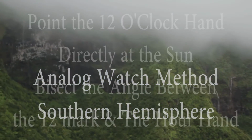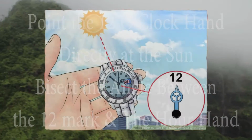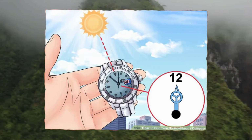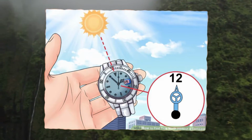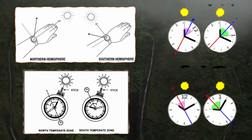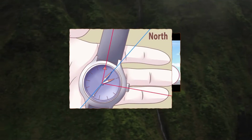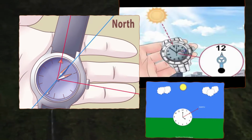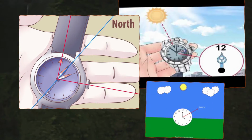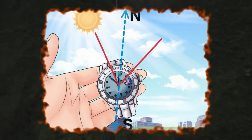2. Analog watch method in the southern hemisphere. Hold the watch horizontal, point 12 o'clock in the direction of the sun. The key difference between the northern and southern hemispheres when it comes to using a watch as a compass is that in the southern hemisphere it's the 12 o'clock mark rather than the hour hand that you must line up with the sun. Then bisect the angle between the hour hand and the 12 o'clock mark to find north. The exact middle of the angle between 12 o'clock mark and the hour hand on your watch marks north.